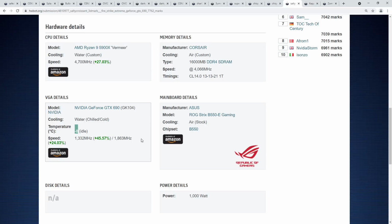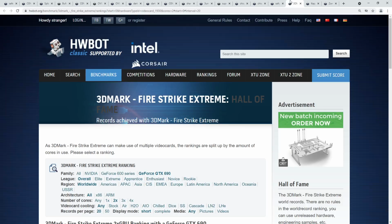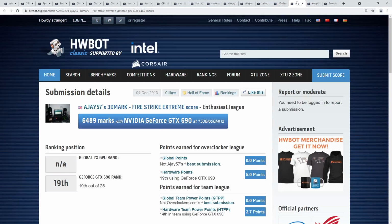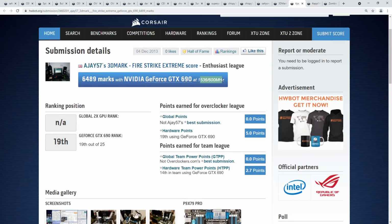1332 core, 1863 memory, which honestly for 600 series cards is low, that kind of core clock. But then if you look at the rest of the GTX 690 rankings, oh wait, somebody somehow got 1500. So most of these are really low clock speeds. And this one, what is going on there? The score's not that great either, so I really do wonder what's going on here. 1075. Oh, so he's just not reporting it correctly. I don't know what's going on with that.